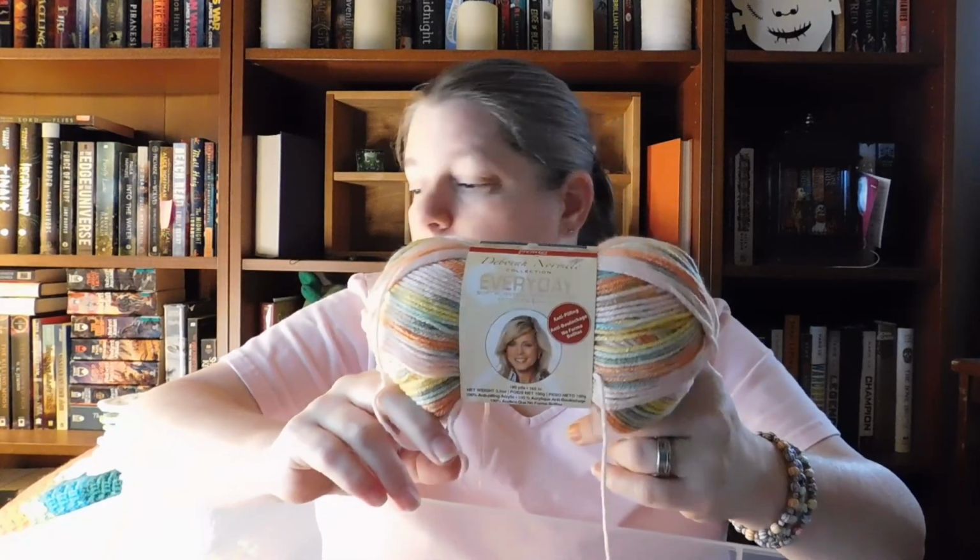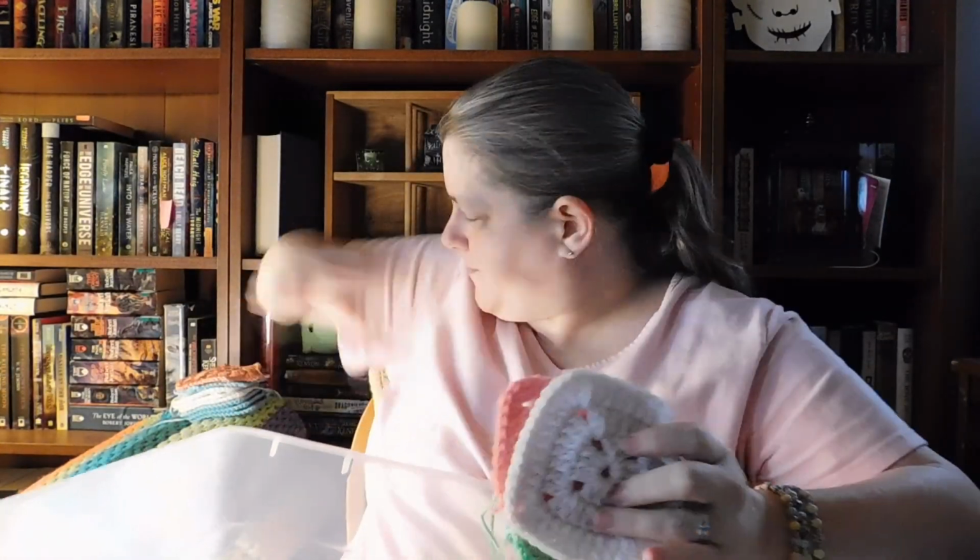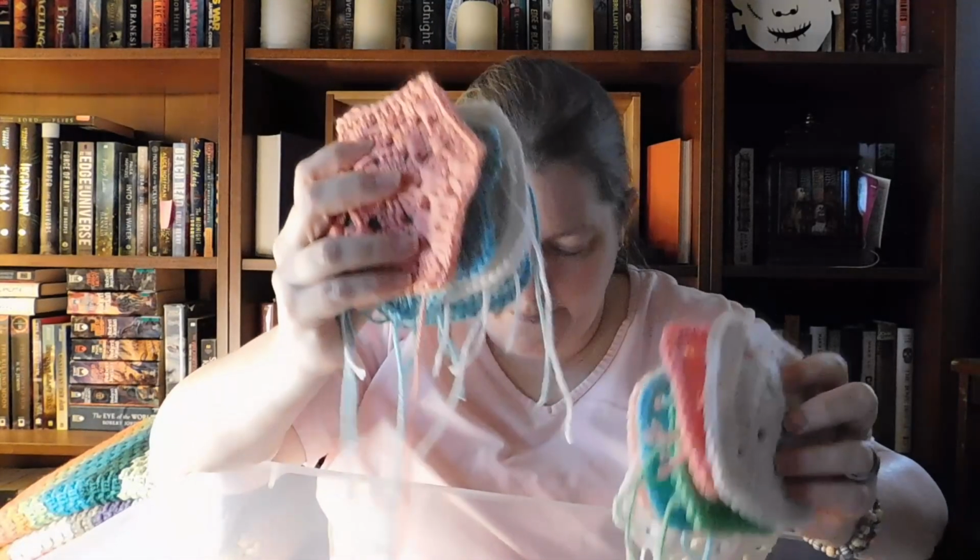There we go. That is random yarn bin number 11. It's actually not so random, believe it or not. Most of it is the Deborah Norville Everyday in a bunch of variegated colors that I'm working 2 different projects on. Okay, and then some sample granny squares, some more, okay, and then all those hand wound balls of yarn over there, okay. And I found 2 hooks. I actually found another hook in here. So that is it for random yarn bin number 11.